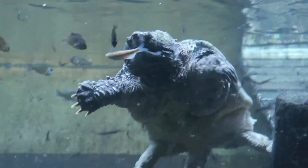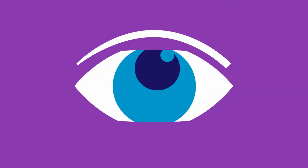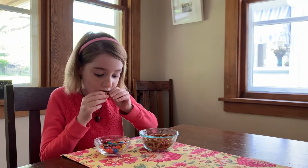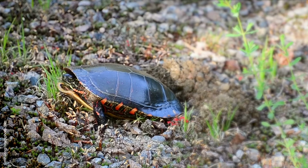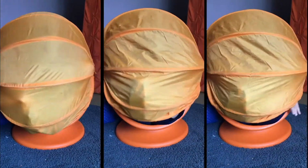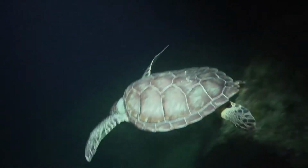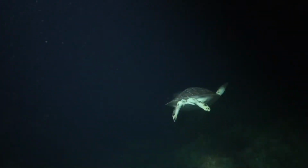A snapping turtle snaps up a meal quicker than you can blink. How quickly can you snap up your favorite snack? When danger comes near, a painted turtle can pull its head into its shell pretty fast. How quickly can you hide? Long paddle-like flippers give sea turtles swimming speed in the ocean. How do you compare? Set.